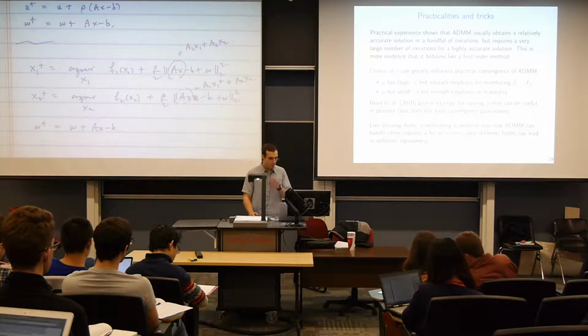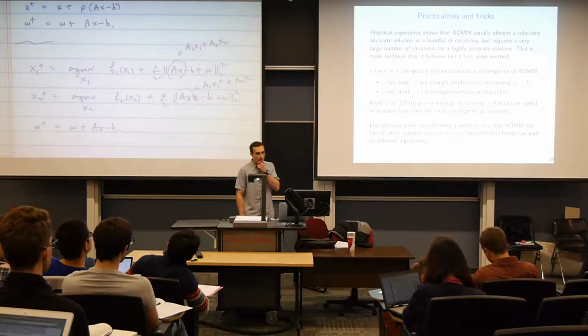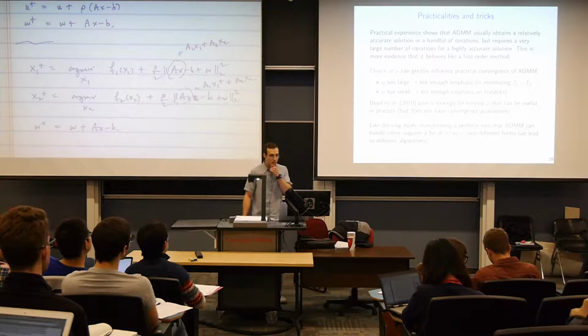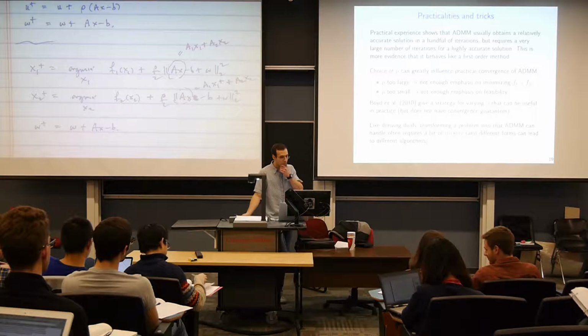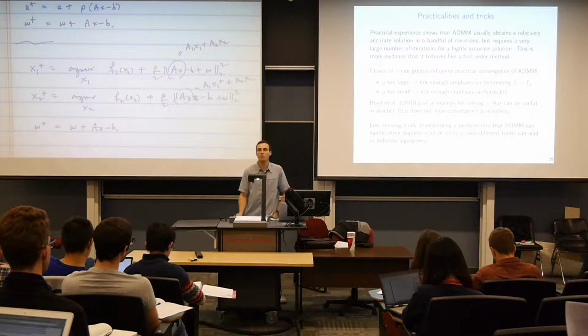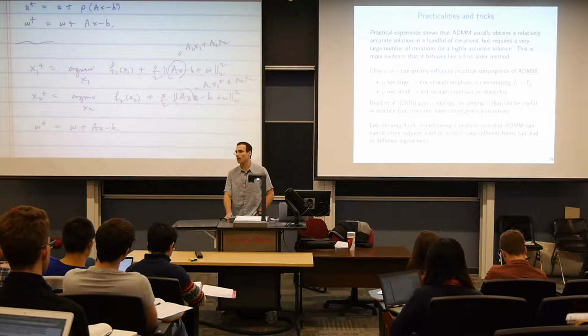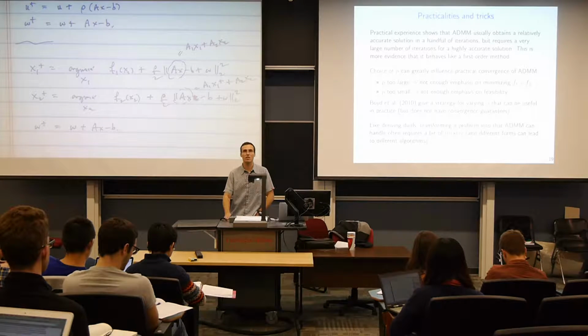Okay, so a few practicalities and tricks, and then we're going to go through a few examples. So just to repeat, practical experience is that I think this is a pretty widely held opinion. ADMM usually obtains a pretty accurate solution within a handful of iterations, but convergence to high accuracy is not its strength. So it's more like a first order method than a second order method.